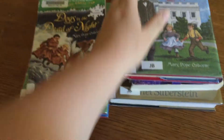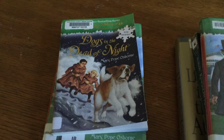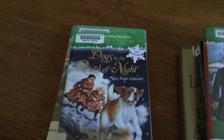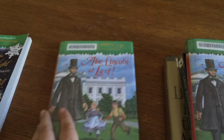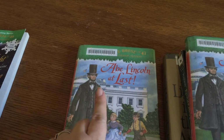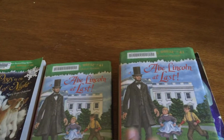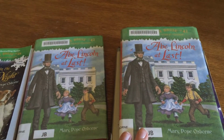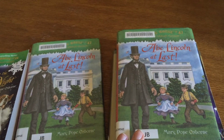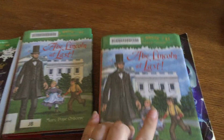And these books, okay, this is my son's pile. Our local library has a Magic Treehouse book club, and this is one of the books they're going to be talking about, Dogs in the Dead of Night. So I got him that, and then also another day they're going to be talking about Abe Lincoln at Last. Now they only had one of these there, but they had two of these, so I went ahead and got both. My daughter likes to read them too, even though they're below her reading level right now. She likes to participate in the book club.